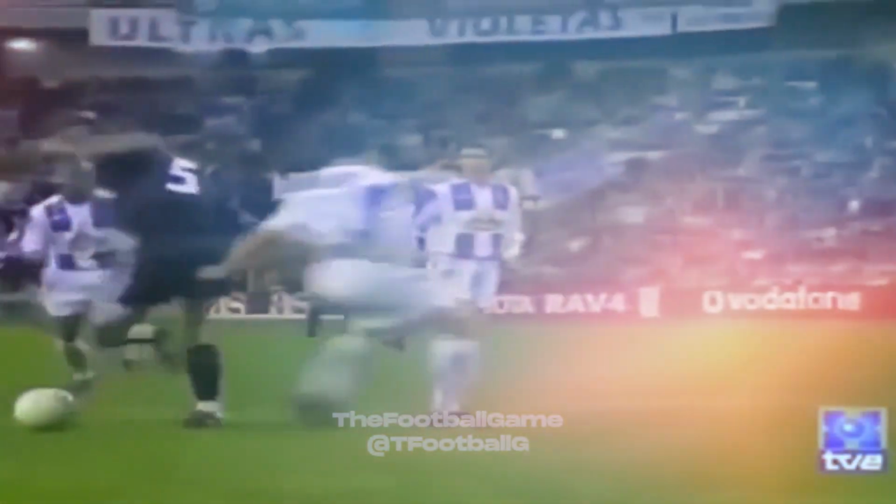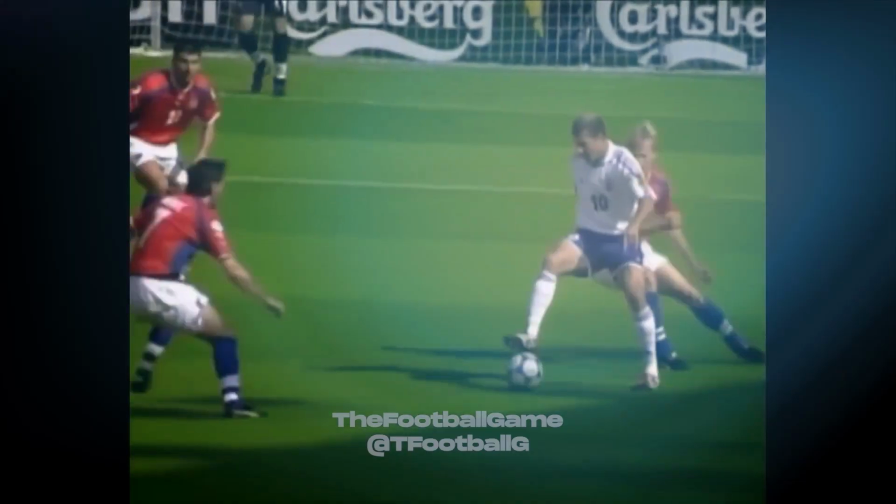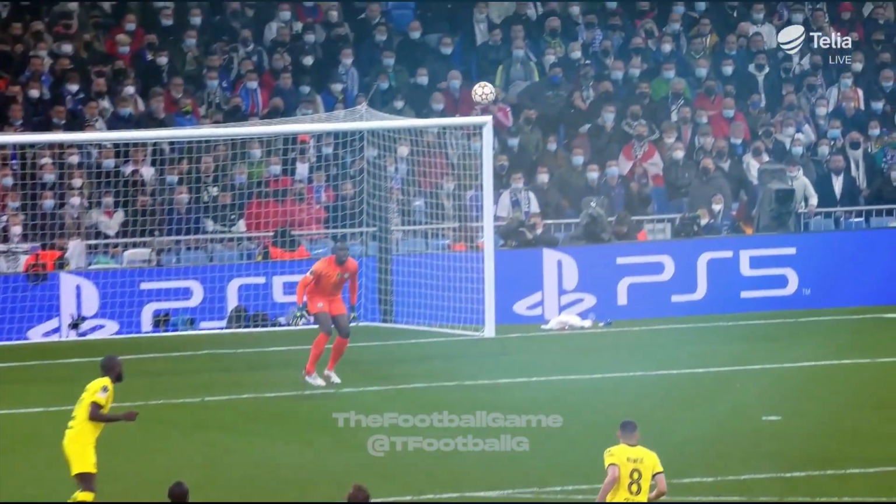In fact, the faster you do the move, the more difficult it is for a defender to win the ball from you. This move also helps draw fouls because of sudden changes in the direction of the body and the ball. Okay, this move is pure art.